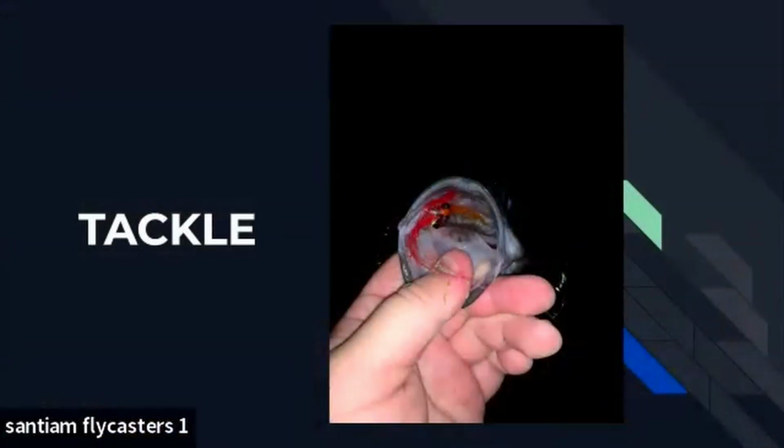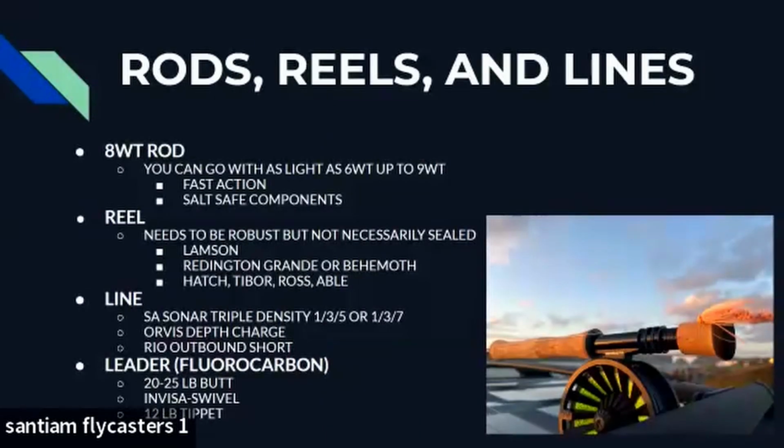So we'll talk about some of the tackle, some of the things to bring out there, because you can't bring your 9 weight. As much as everyone wants to use their 9 weight for every type of fishing that you do, this is one of those things where you can use it, but you're probably only going to be able to use it one time because the fish are just going to snap it like a toothpick. It'll blow your mind. So my go-to rod is an 8 weight. I've gone out there with 7s and I've gone out there with 6s. The first time I did well out there was on a 7 weight, and I felt severely undergunned. I thought I was going to break it on 1 pound fish.